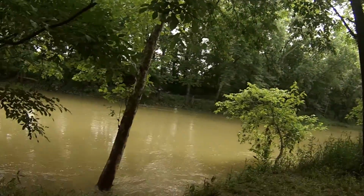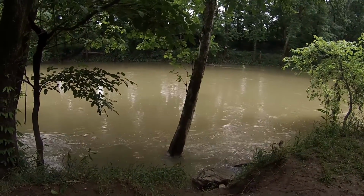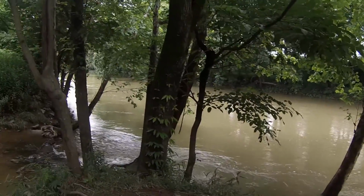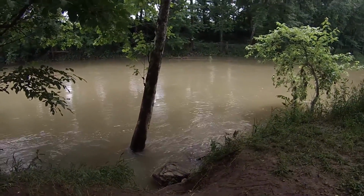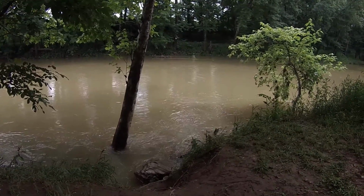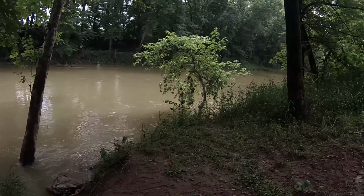Let me show you real quick. You can see it's really up. Obviously, so far this summer, we've had a lot of rain for the 1st of June. And I know we're going to get a little bit more, so it will be interesting to see how much farther this river comes up. This river does have a tendency to flood. This is one of the rivers that flooded in 2010 when Nashville had their big flood that made nationwide news.